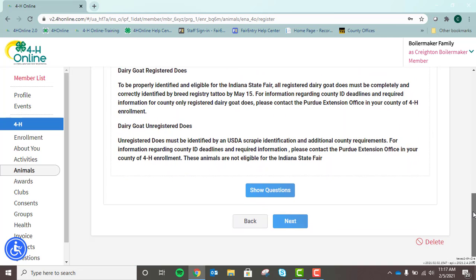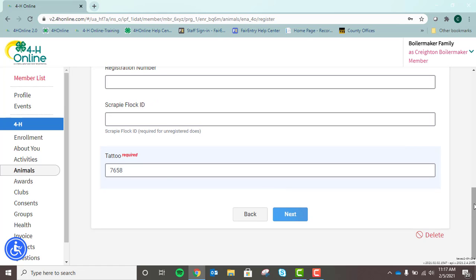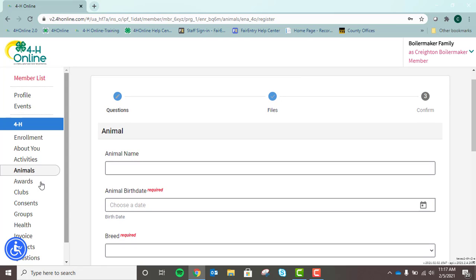Once you've read through all the information, click Show Questions. We'll scroll back up to the top to put in our information. Animal's name, you'll notice that that is not required, but please make sure that you are entering all the required fields, but also be sure to fill in any information that you have on that animal, just so that it will help with identification when you get to your local county fair and also with the state fair. So for animal name, we will put in her name here.